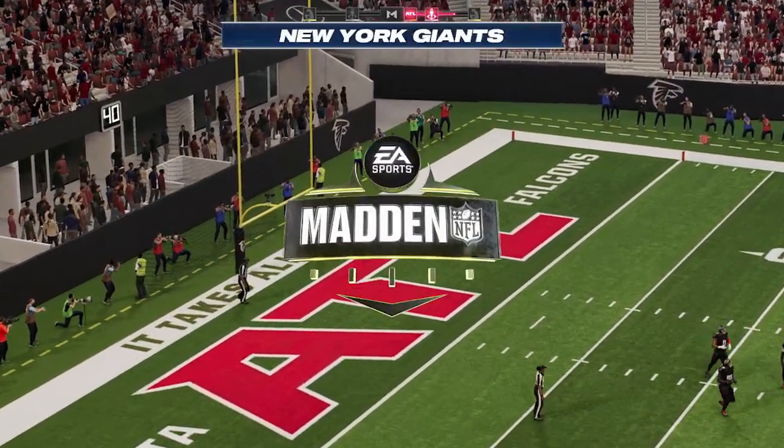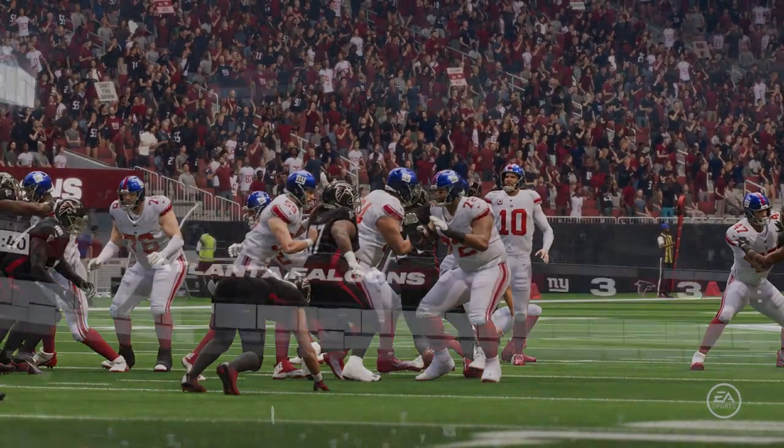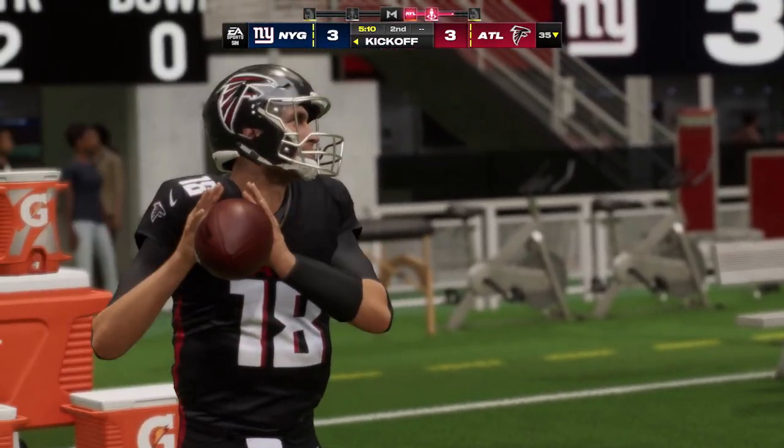Gano's kick is good, and that will tie us at 3-3. So that kick gives them their first points of the game, CD, and it comes on the 3rd drive, but hopefully for them that's a spark that gets that offense going.